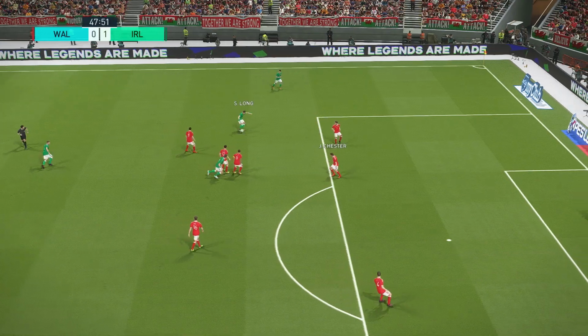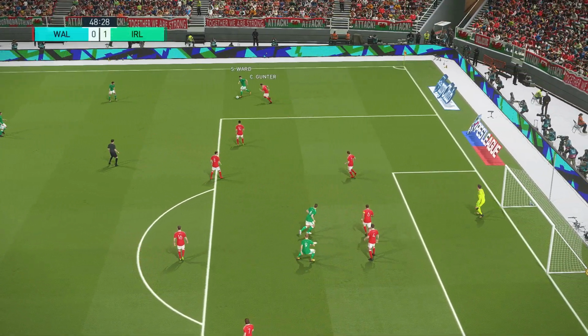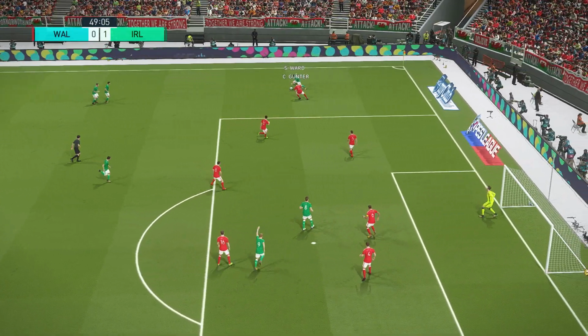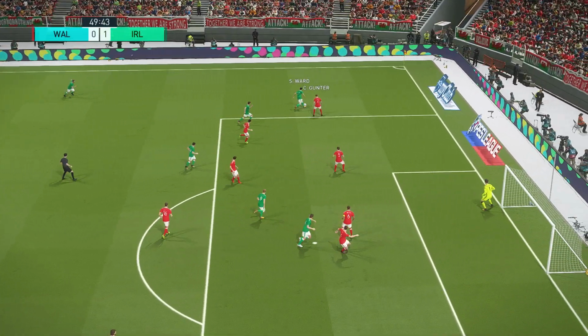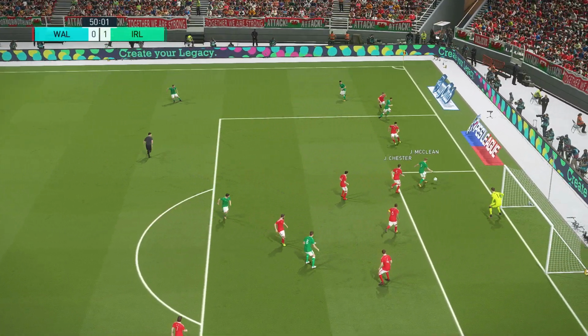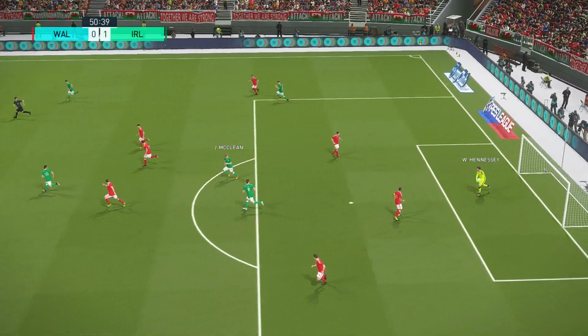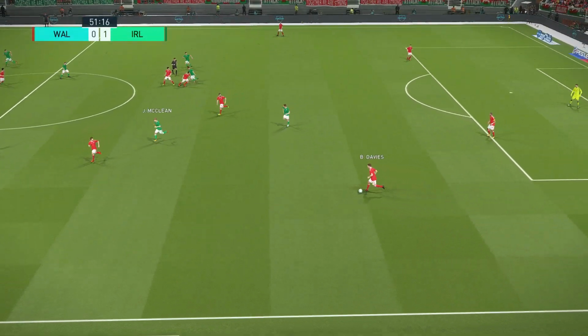It's Murphy. Tries a through ball. A really good feat from him. He's got options in the box if he gets... He's gone for it! No, he couldn't get hold of it. McLean really has shown an example of why indecision is fatal.